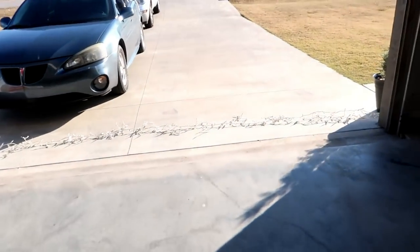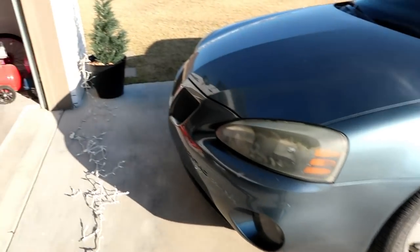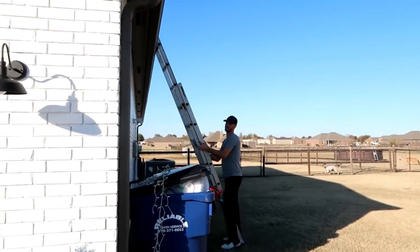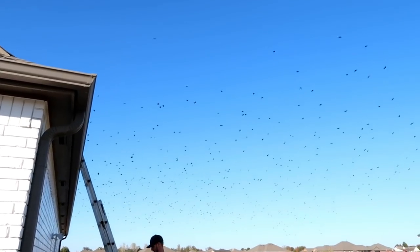But I was going to take you out here to show you, I think he's starting on this side. The Christmas lights are going up, aren't they? They are. It's so windy that the wind is blowing this ladder over. Look at all those birds.